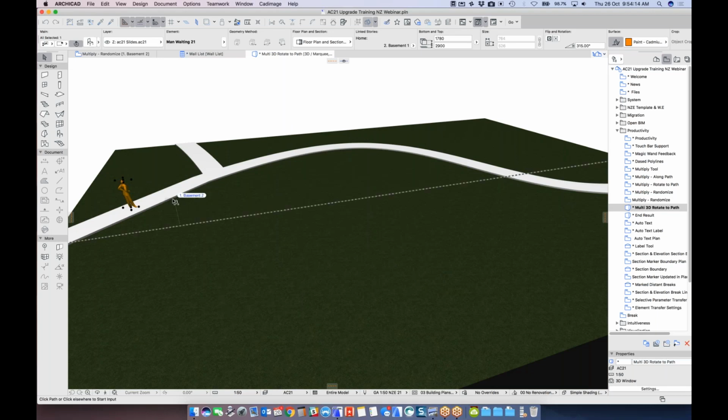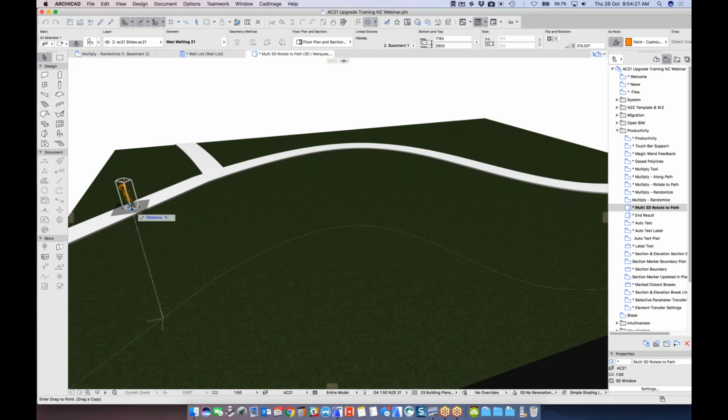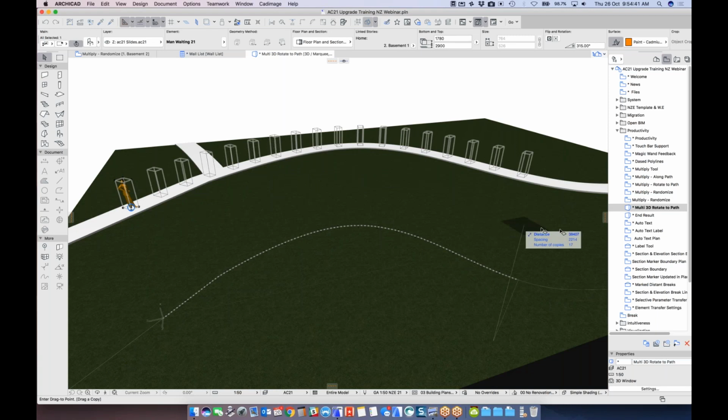My path is going to be the edge of my white footpath here, so I'm going to click, and then the drag reference point is going to be the center node of my man, so I'm going to click. Because I have increment and spread, I can either start typing a distance in, or I can just click to set that distance. So it might be here, click. And as I move my mouse out, he should be rotating along that path.